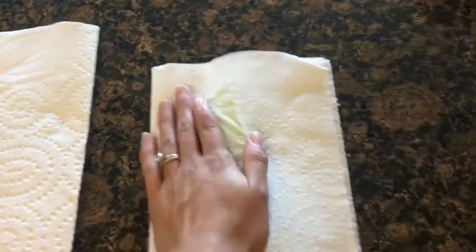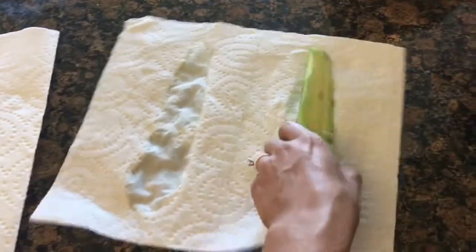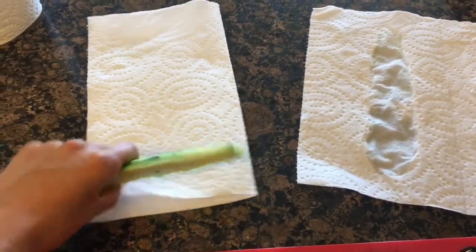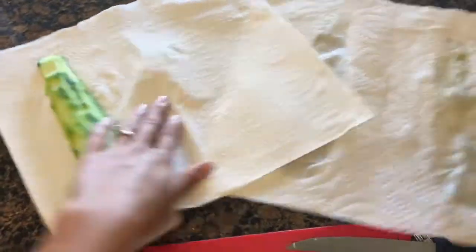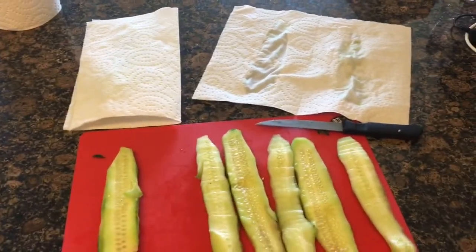After I've done this for a while, I'm not going to do it all the way so you guys don't have to sit and watch all of it, but I'm going to leave this for a few hours in between another paper towel. I'll just throw these in the fridge, but I'm just going to try and get the water out like I said, so I'll let that sit for probably a few hours just until I'm ready to make dinner.